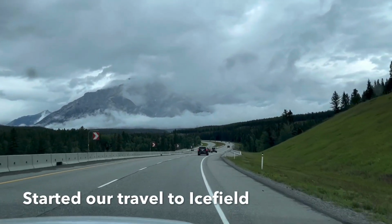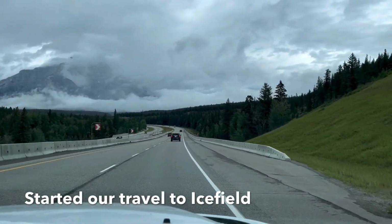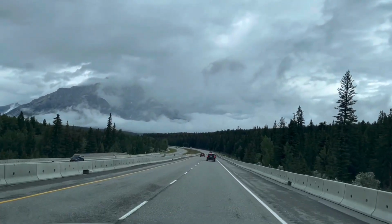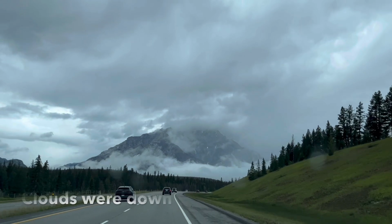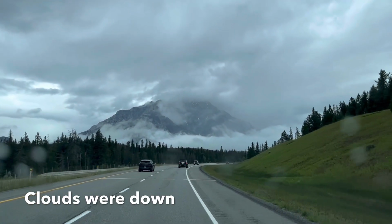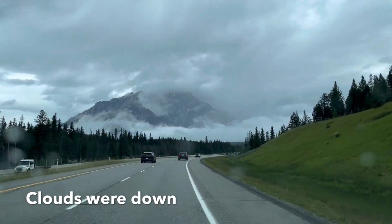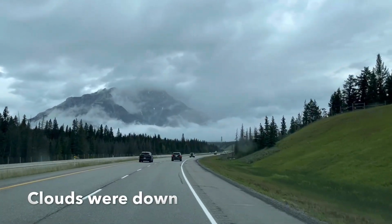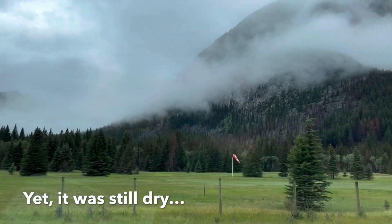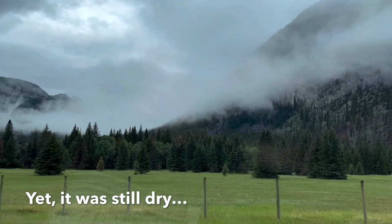Icefield Parkway is one of the most scenic routes in the world. It starts near Lake Louise in Banff and goes to Jasper. It covers a distance of 232 kilometers. The Icefield Parkway was built in 1940.